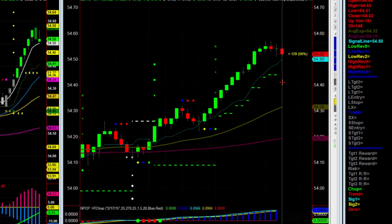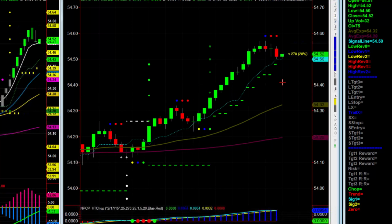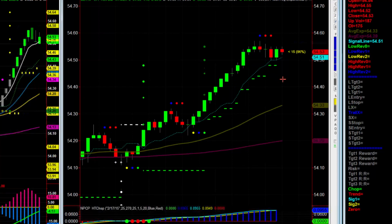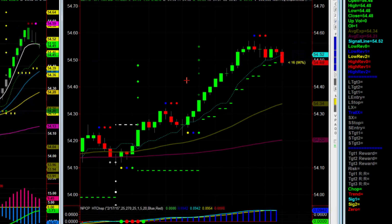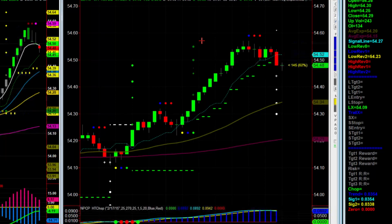So the stop could go to 48 here, depending on, yep, 48. 48, the stop could move to 49 here. There it is, 49, and stopping out at 49. So that's pretty good. Hope you guys grabbed that one.